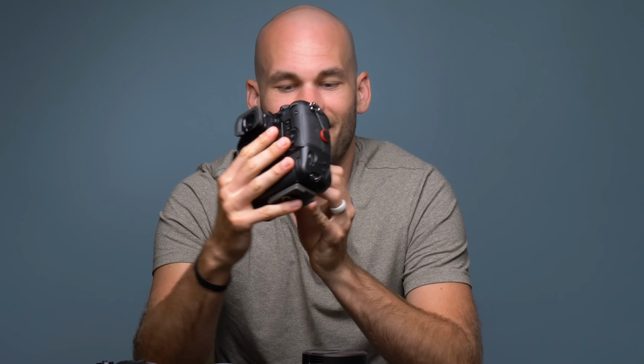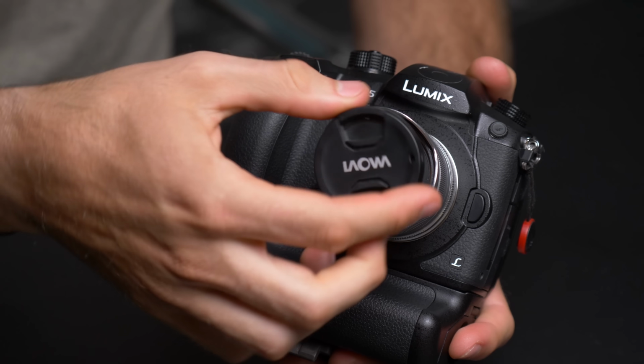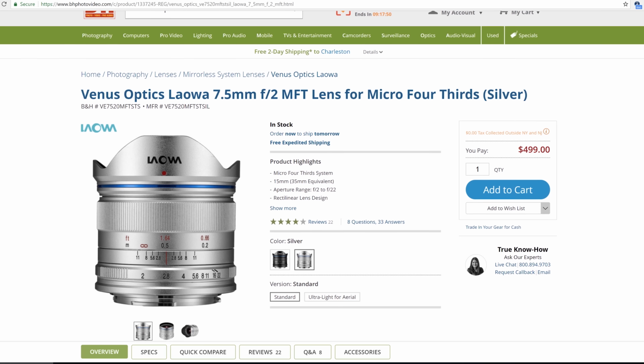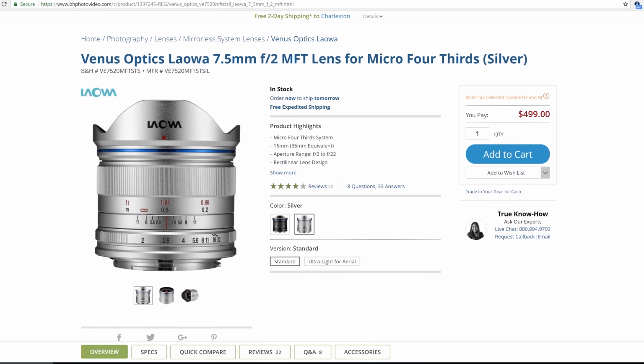Now, the other lens that I got, this little guy here, it's ridiculous. This is the worst logo in the history of all logos. You cannot tell what is up or down on this logo. I cannot read this. I was just on B&H making sure that I knew this brand name, and now I'm looking at it and I've already forgotten it. I think it's Laowa, is the brand of this lens. Whoever designed this logo, you need to find another job. This is the worst logo I've ever seen. If you can't even read the product name when it's right in front of you, you have failed as a designer.